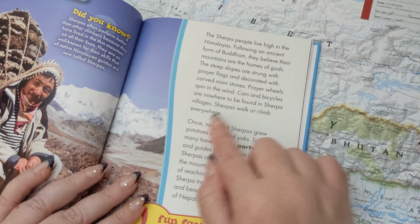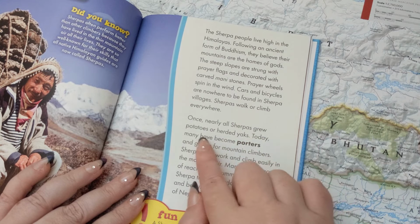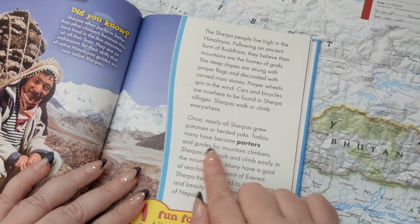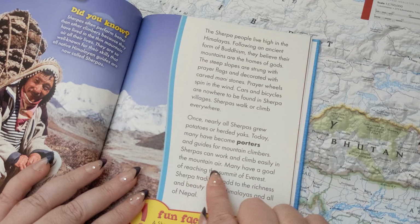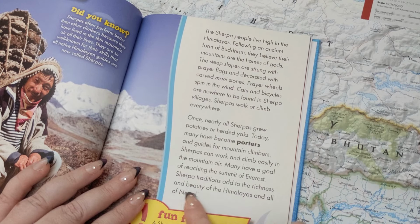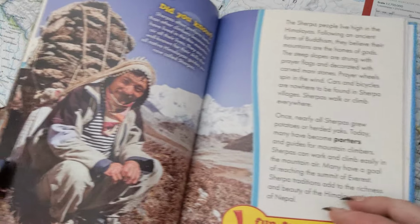Sherpas walk or climb everywhere. Once, nearly all Sherpas grew potatoes or herded yaks. Today, many have become porters and guides for mountain climbers. Sherpas can work and climb easily in the mountain air. Many have a goal of reaching the summit of Everest. Sherpa traditions add to the richness and beauty of the Himalayas and all of Nepal.